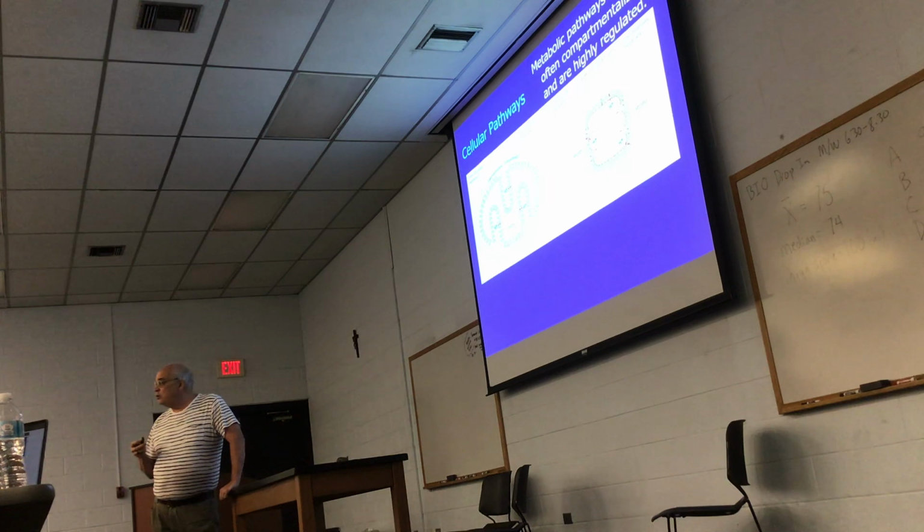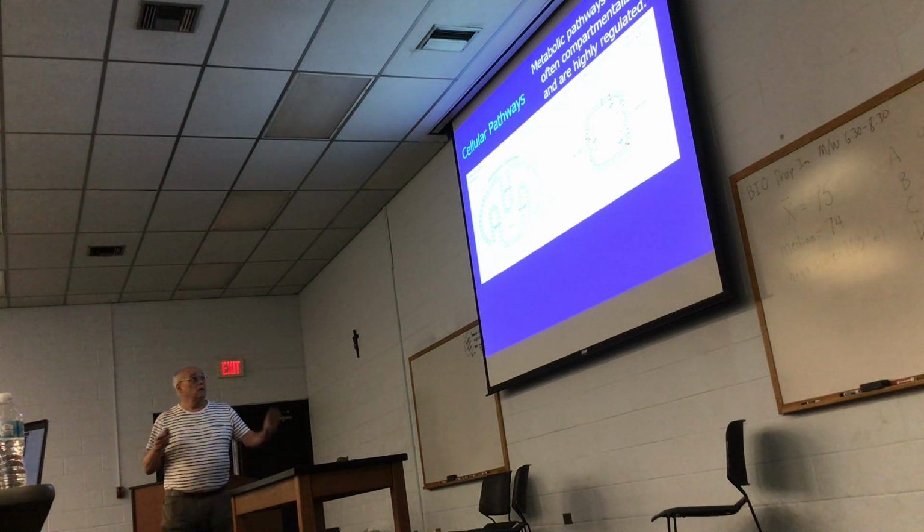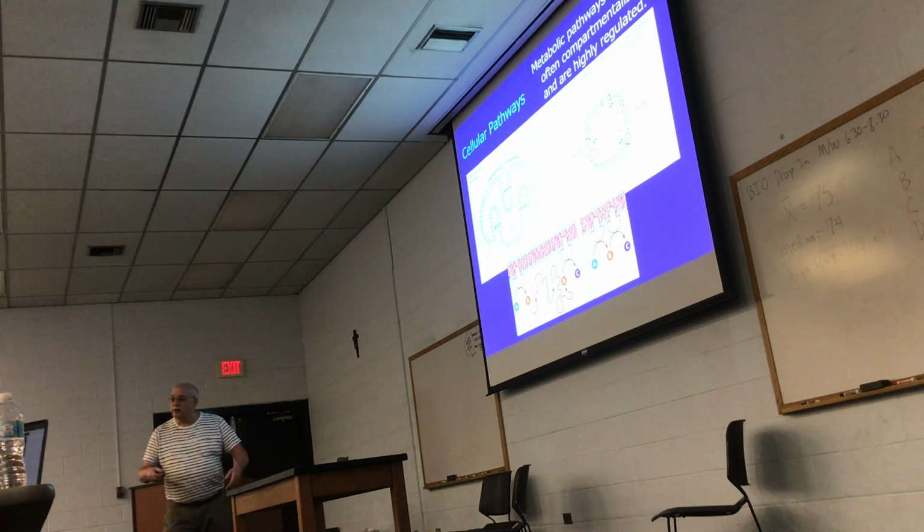And the way that we use that gradient is the way that we produce ATP, and the way that plants produce ATP and a couple of other types of molecules as well. Again, I'm emphasizing that the particular placement of these enzymes in both of these cases, side by side, allows the very efficient processing of one reaction, passing the product on to the next reaction, to the next, to the next, because they're right there side by side. Okay?